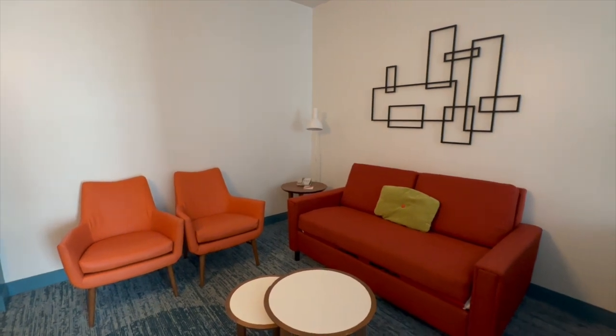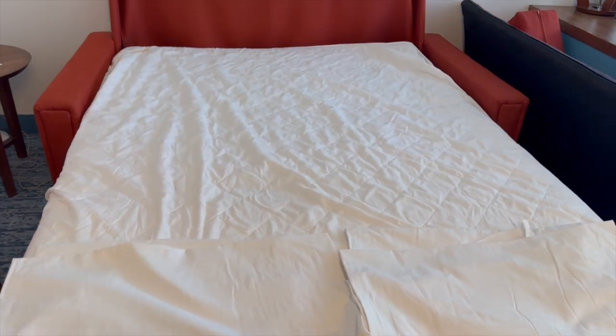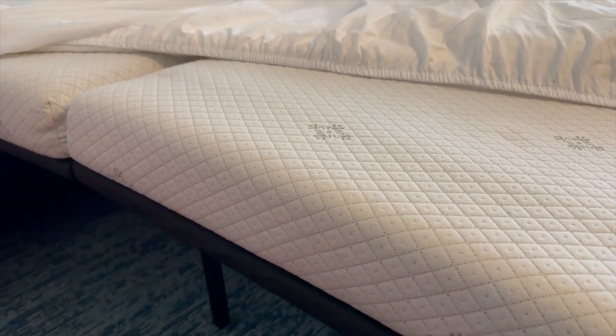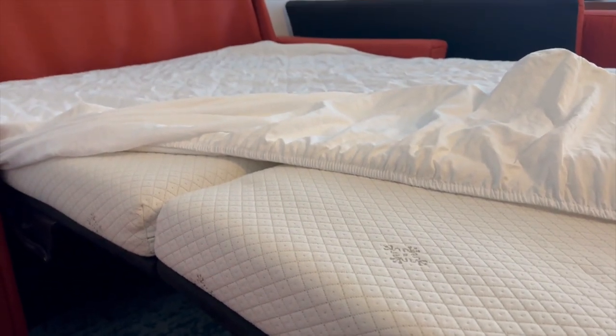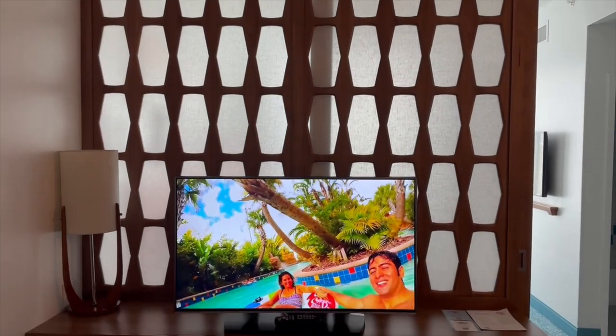The living room has a sofa that pulls out into a surprisingly comfortable extra bed. It's a firm foam mattress, not your typical spring mattress sleeper where you can feel the metal bars while you sleep. This one is sturdy and can definitely serve as a bed for two. You also have a chair and a coffee table in here.